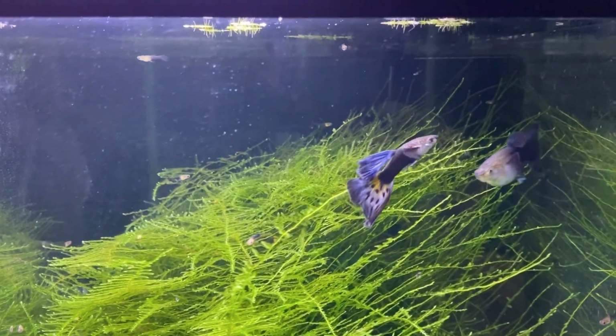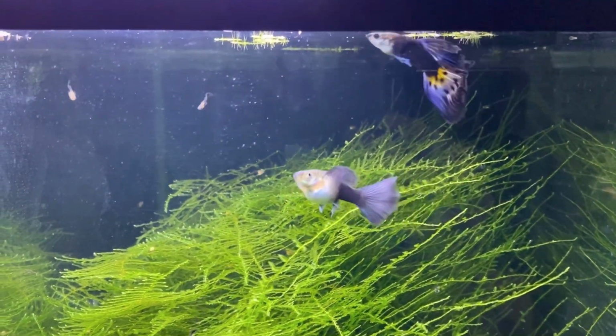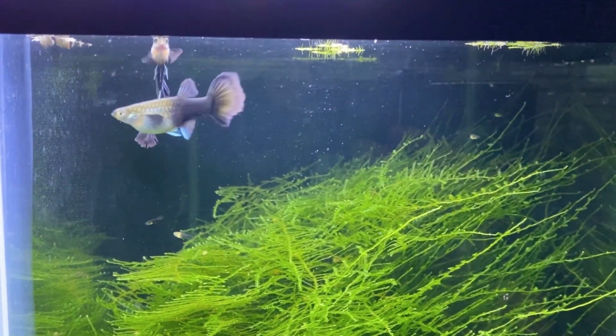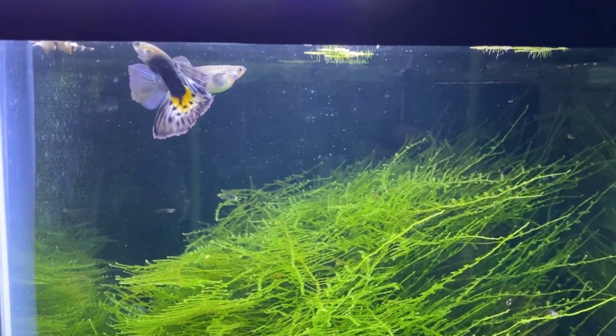Next, I have a pair of some half black AOC purple leopards. These are absolutely amazing fish, and as you can see, they've got a ton of fry swimming around with them. Looking forward to getting these to you soon.